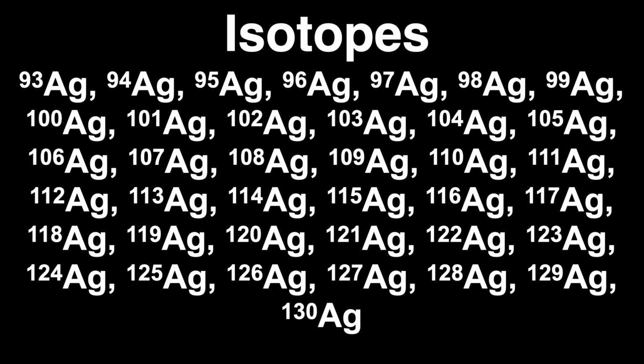Now, each element has many different forms. For each specific element, the number of protons in the nucleus is the same, and that would be 47 protons for silver. But there can be different numbers of neutrons. All these different forms are called isotopes, and they're chemically identical. All chemistry occurs in the electrons surrounding the nucleus. The nuclei here all have slightly different weights, but chemically, again, they're identical.